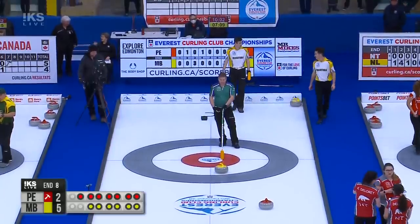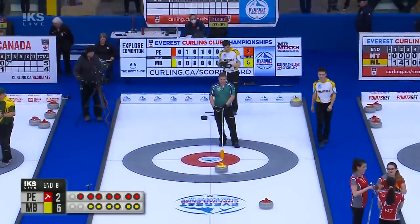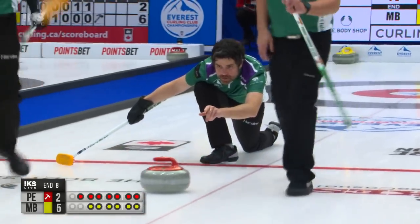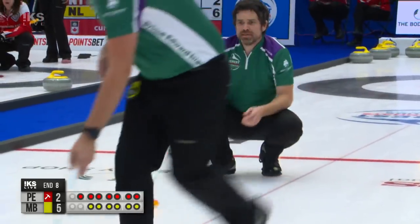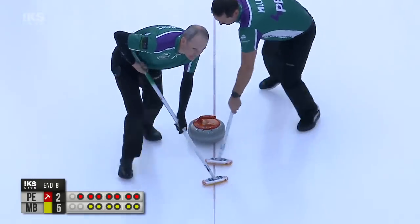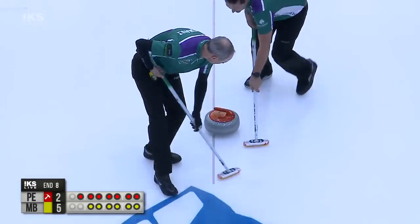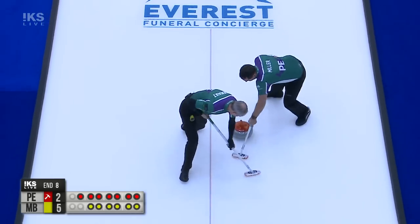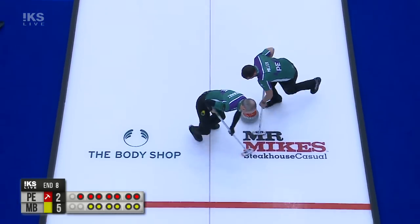It'll be interesting to see what Manitoba does next. They still won't be able to peel as long as Andrew gets this in the free guard zone. Hair higher right now. If you're hair higher, I'd sweep this early because you know it's going to curl. Yeah. This is all a depth shot. It doesn't matter your line. You just want to make sure it's a good guard. So you want to sweep this hard.